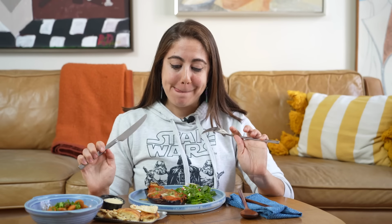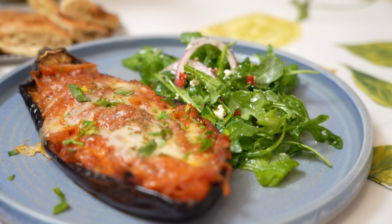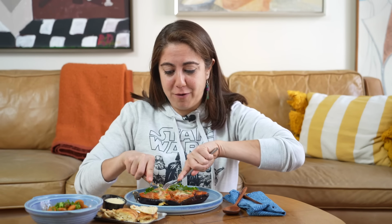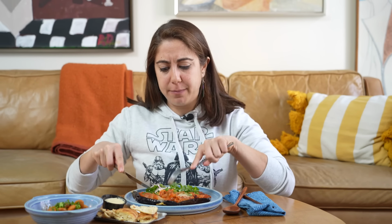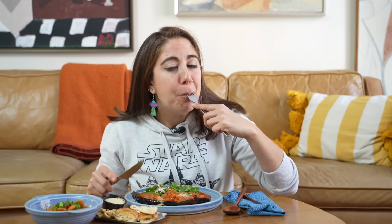Enjoy! It kind of reminds me of eggplant parm. Doesn't it look a little bit like eggplant parm? It's eggplant and tomato sauce and cheese. Similar. Never had this before, and I am a huge eggplant fan. I've never done an eggplant episode. Maybe I should.